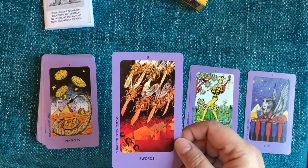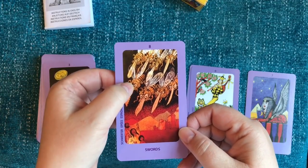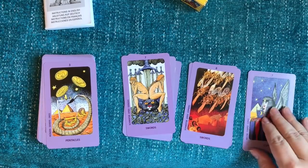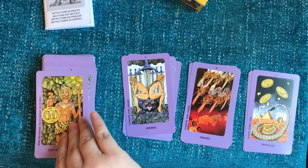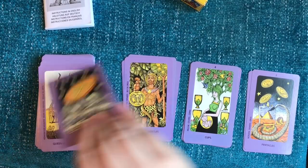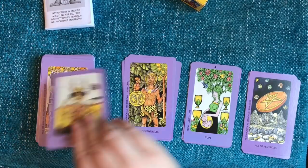This one, don't you love that one? They seem to be happy about this swarm of wasps that are coming down to saw them in half. But I understand from watching Brian Cormac Carr's videos that this deck is slated for a reprint by the artist with a better book.